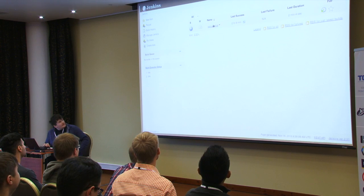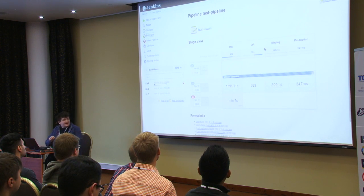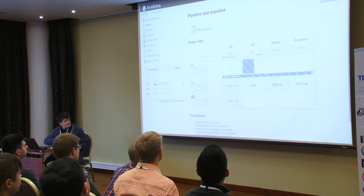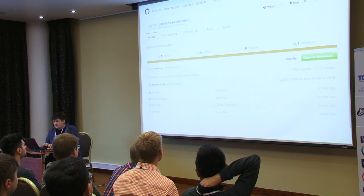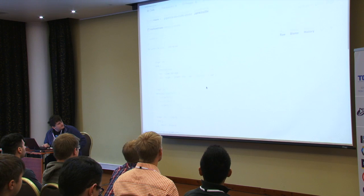So if we go to this test pipeline and we click build now, you can see that we have a super nice eye-catchy visualization. I prefer this one to the previous one, to be honest. So you have a super simple pipeline, which does some stuff, mostly steps. So let's run this pipeline, and I will show you in the meantime how the pipeline definition looks. We have a simple Java project here with this Jenkinsfile I pointed Jenkins to. And how the definition looks.